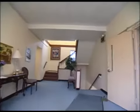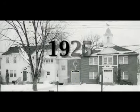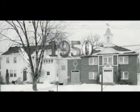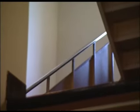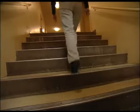We'll start our tour here by entering what was the original church building, built in 1925, added on to in 1930, readapted in 1950, and again in 1957. The first thing you'll notice when you come into our building are the many sets of stairs. There is no elevator, and therefore no handicap access to the second floor.